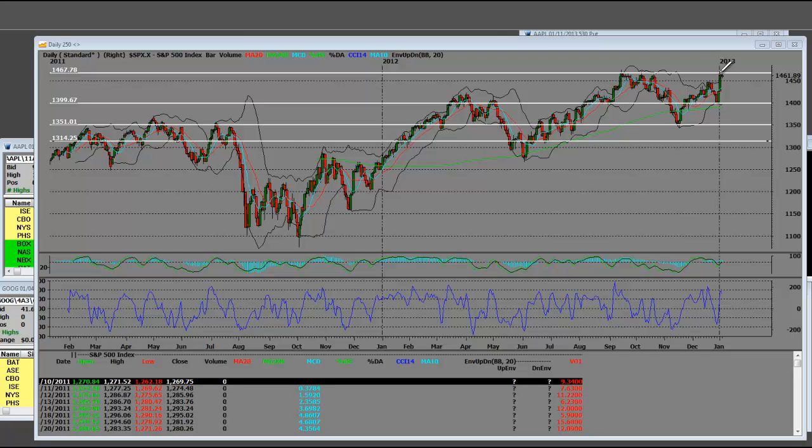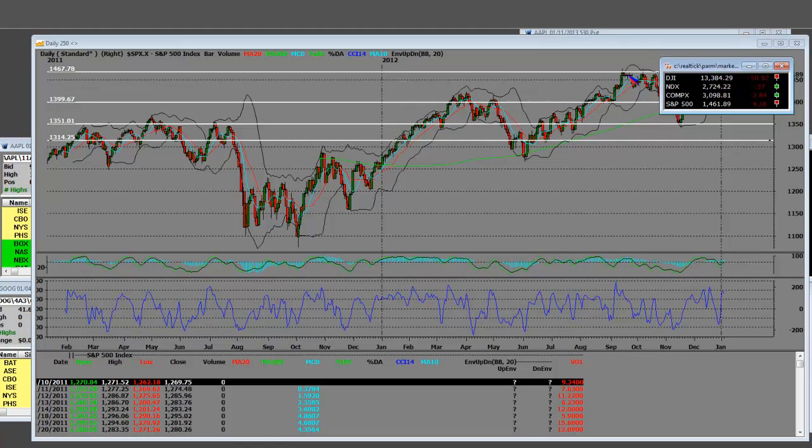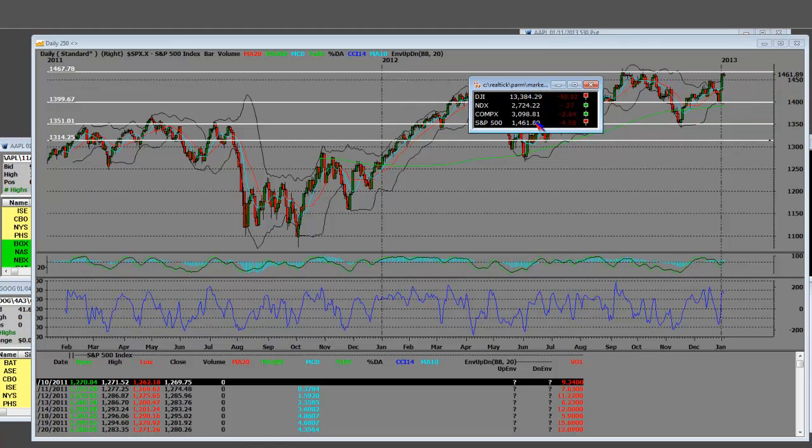1/7/2013. S&P 500. The S&P 500 was flat today. The Dow was down as much as about 80 points intraday, but it still ended up negative because we had those big moves from the fiscal cliff. But I just want people to know that we're up here toward the 5.5 year high.